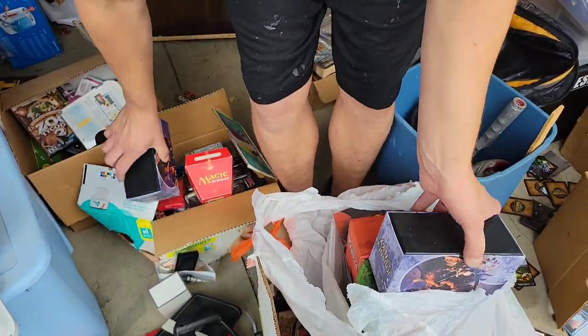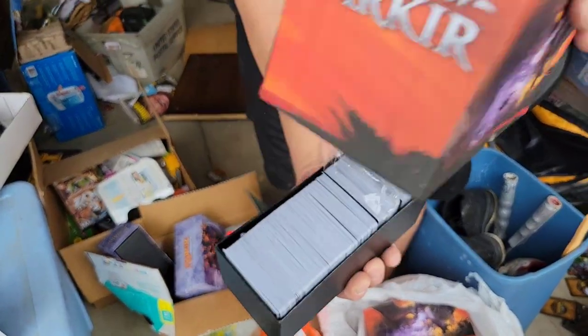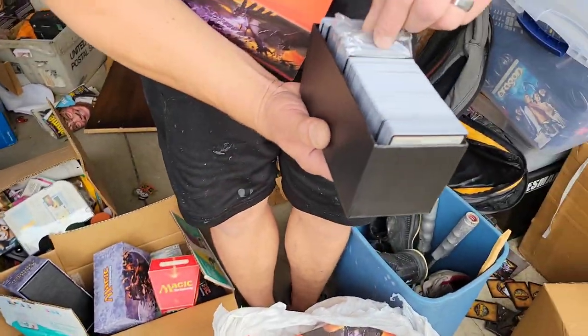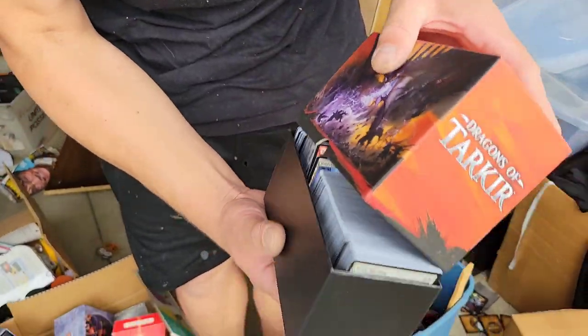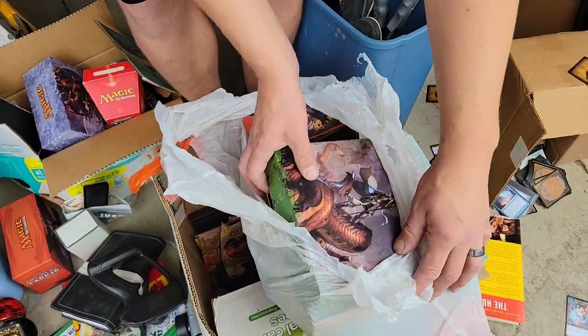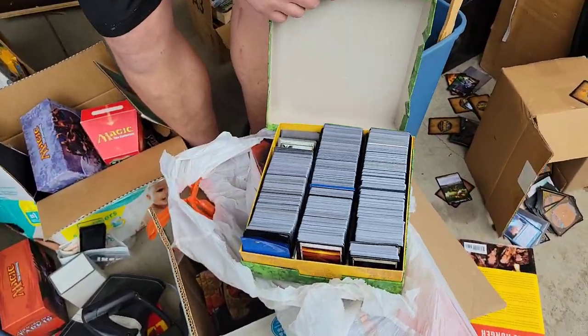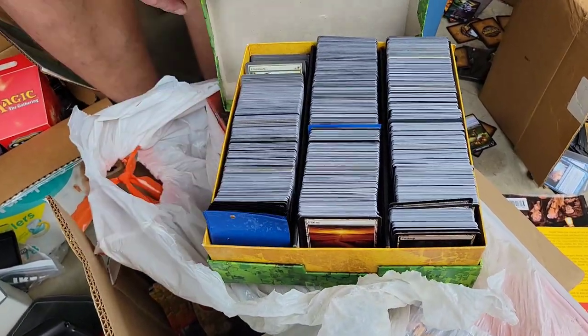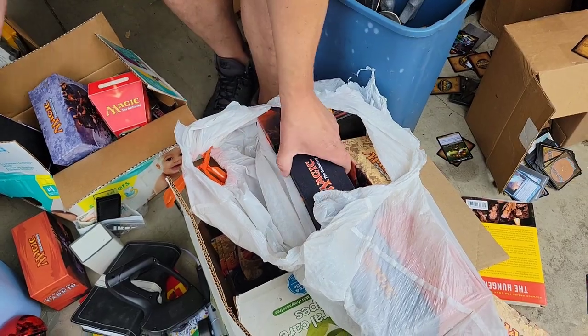This box is empty. This box is empty. No, there was something in there that was heavy, though. There we go. Full. Oh, is that unopened? These are unopened magic packs. Wow. And guys, I think we're going to make some money off of this unit. Oh, yeah. Loaded with magic cards. That's crazy. I mean, oh my gosh.